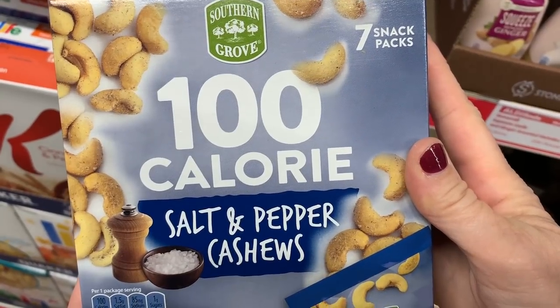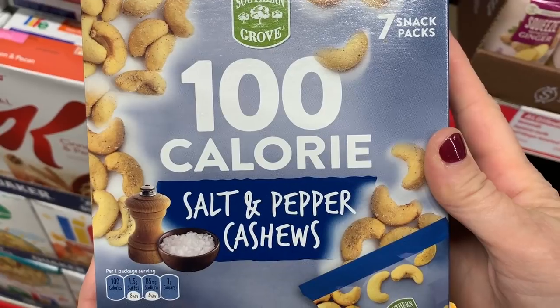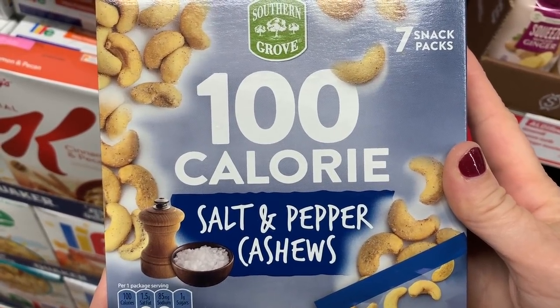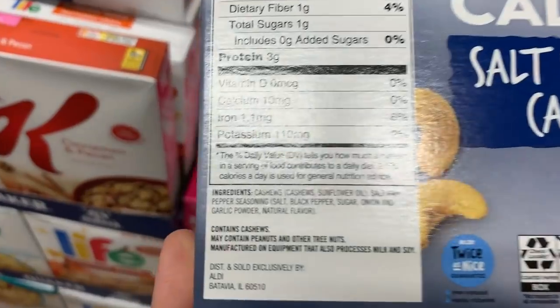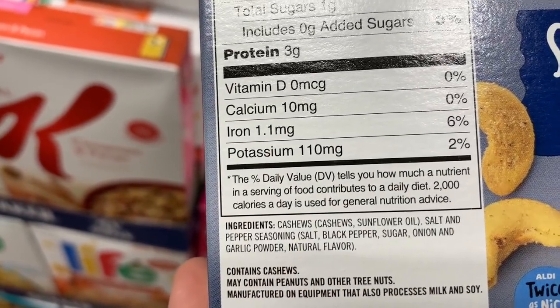So I totally almost just got tricked in a trick or treat video I'm making. So this is 100 calories salt and pepper cashews. I was like, great, finally something to help me manage how much nuts I eat. But then I looked on the back and look at the ingredients. There's sugar in it. Why is there sugar in a salt and pepper?